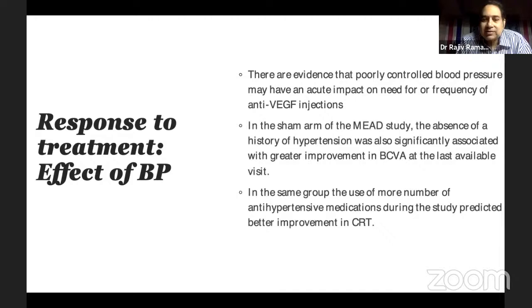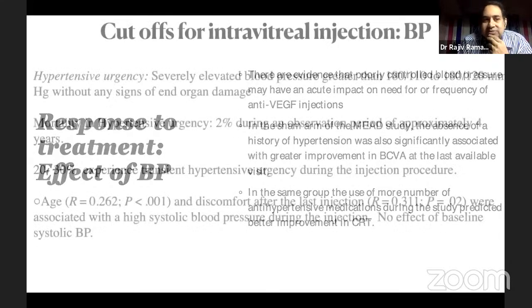In the MEAD study, the steroid study, the Ozurdex one, in their sham arm, they did find in their subgroup analysis that absence of a history of hypertension was associated with a greater improvement of BCVA. It is an indirect measure. In the same study, they also found that those who have more antihypertensive medication, probably better controlled, had a better improvement in central retinal thickness. But these are indirect evidences. We really don't have direct evidence that BP can influence.